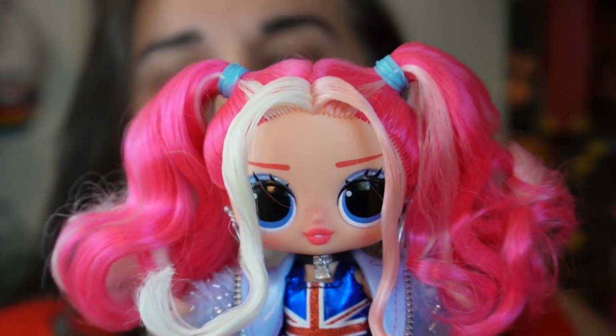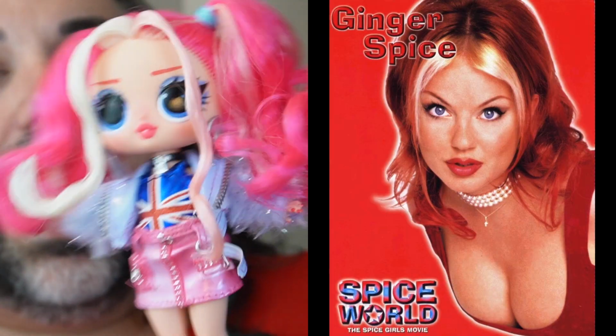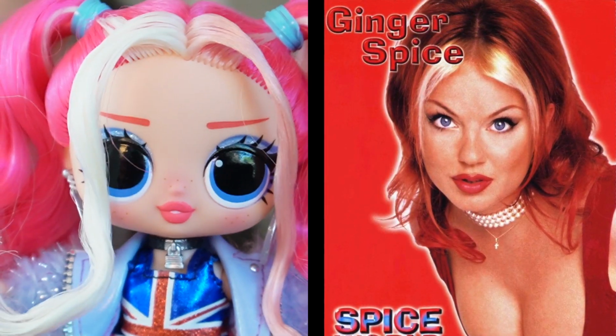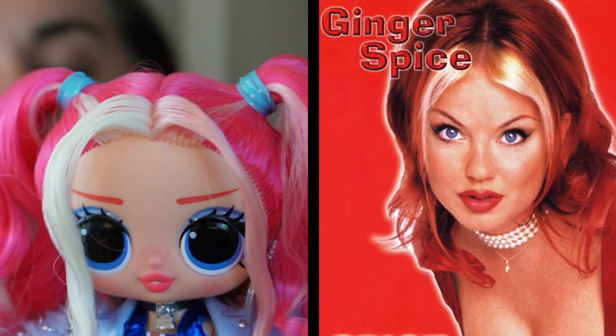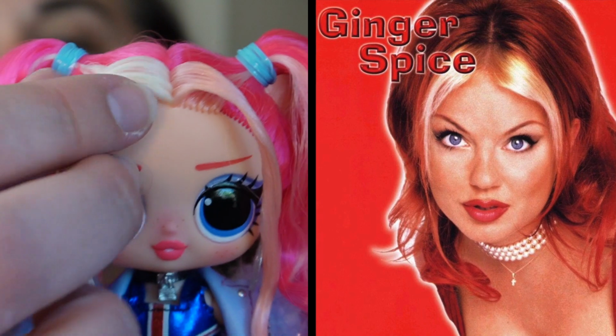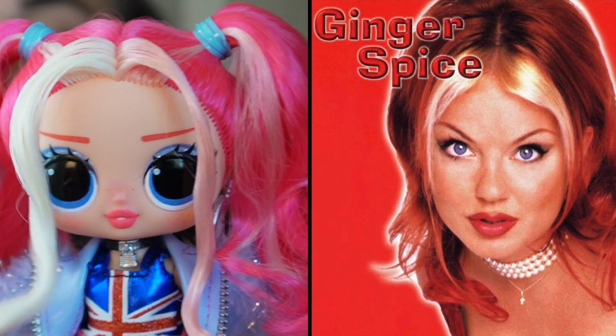This was very, very iconic Geri Halliwell. Ginger Spice had hair very similar to this. Of course, her hair was red with orange and blonde in the front, whereas Chloe's hair is this vibrant, very hot pink with a platinum blonde and a very light pastel pink for the little tendrils in the front.